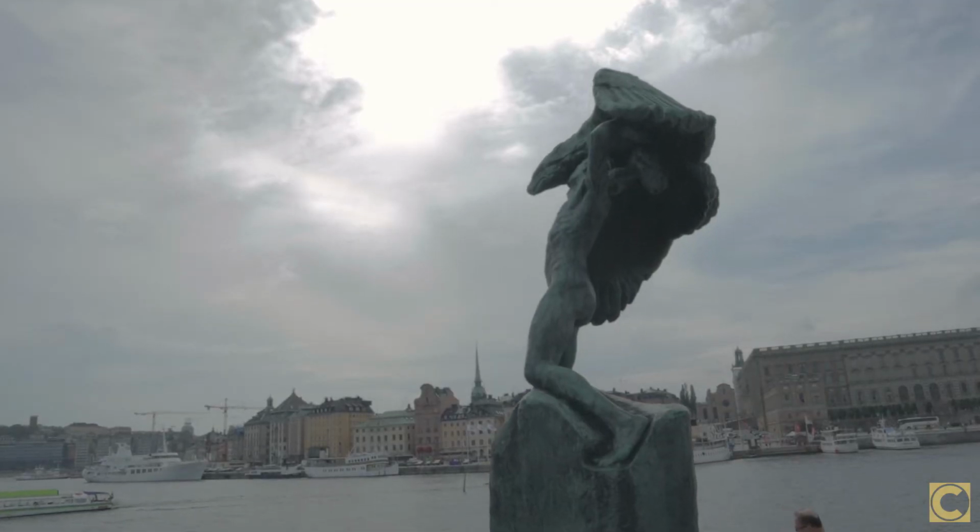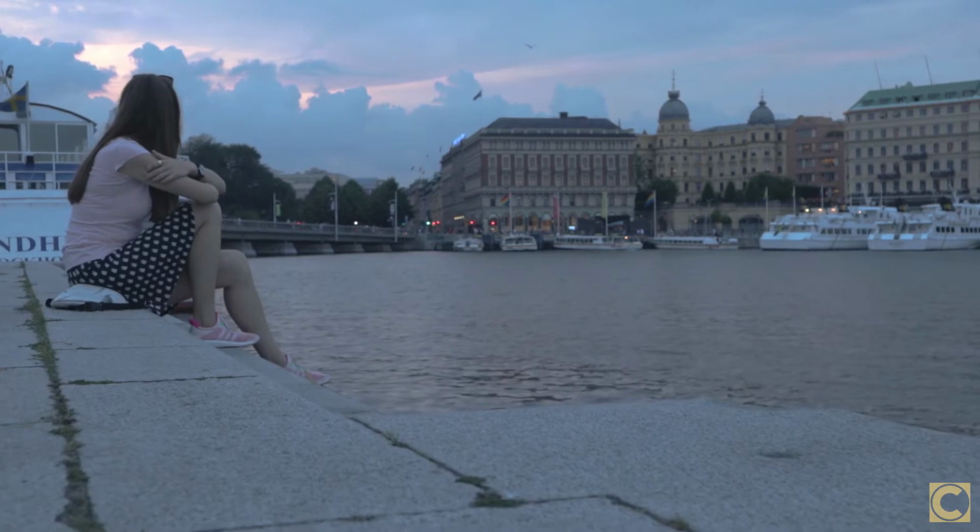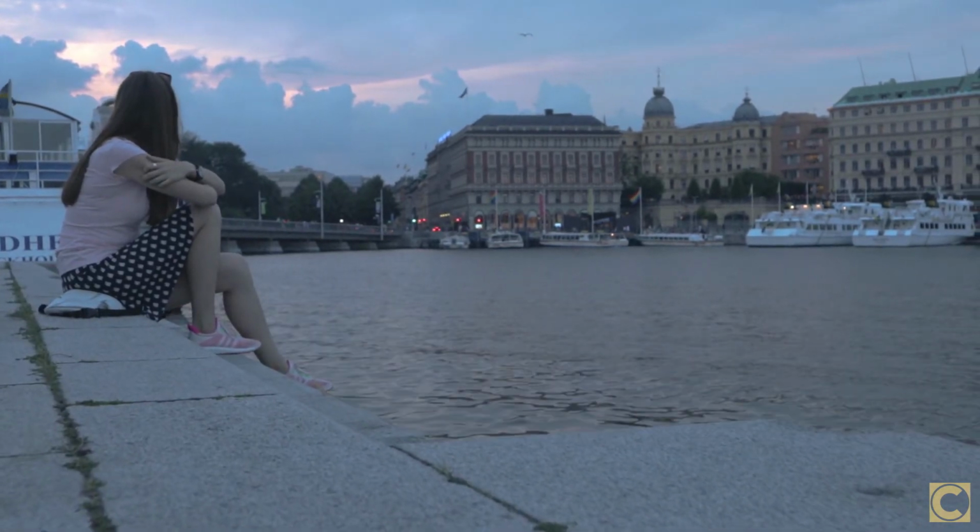It was a short visit to Stockholm. There is so much left for us to see. We are looking forward to coming back here.